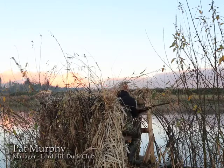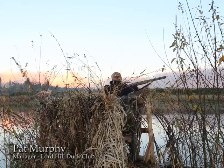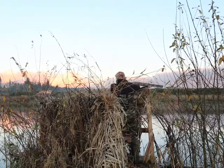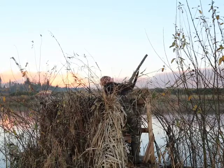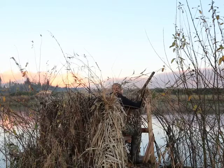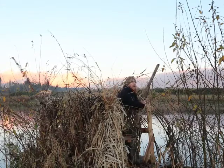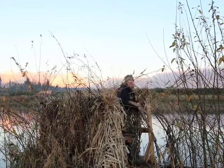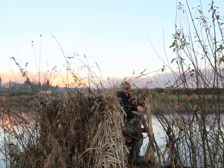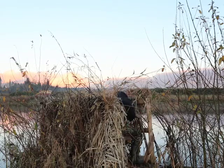I'm glad you guys got a chance to come out and go on a hunt. And we're very proud of Lord Hill Duck Club. We've got about 12 years of work in this property, and we've got a flooded corn pond. We're going to hunt with Trevor out there today, and I really look forward to taking a vet on a hunt. They serve our country and they serve our needs, and they don't always get what they should get out of it. So I'm really looking forward to the hunt today and him having a good time.